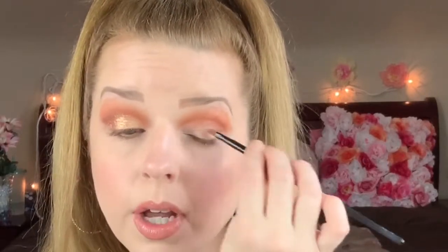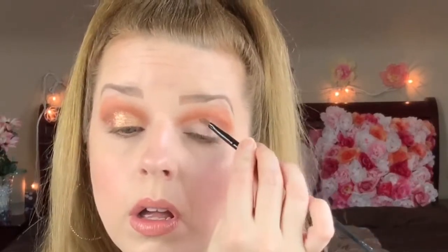Glitter glue on this side. No messing around. Just put the glitter glue straight down. I'm going in with Zam. Back in with Soleil in the inner portion of the eye. That goes on so beautifully smooth.